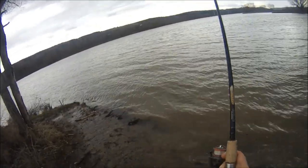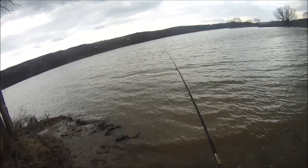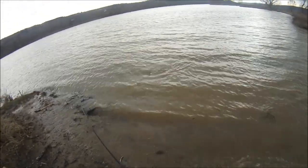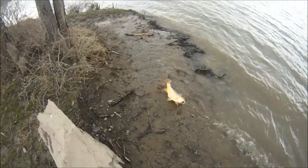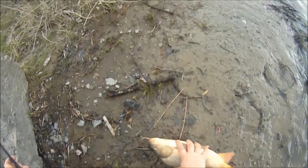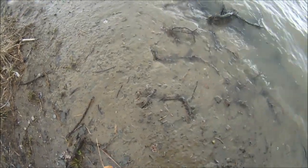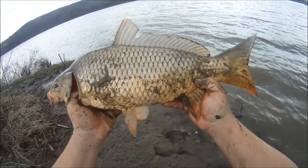Trying to get him to move right here so he doesn't get all tangled up and stuff. This guy's a runner. That's why he's a runner. It's a carp. Little carp, very small carp. Cool. Very rare you see him this small around here. Very spunky. Try to get a hold of him here. He's round, but he's very short.